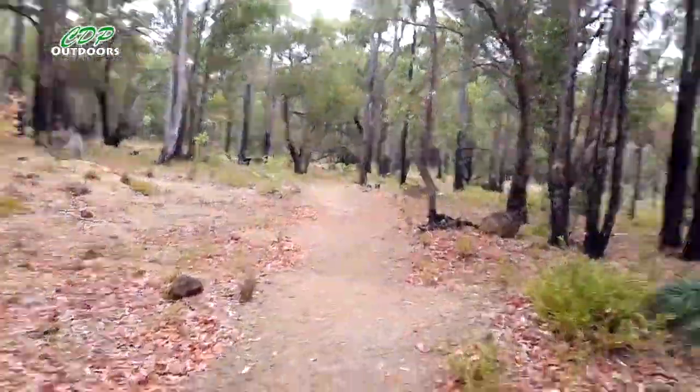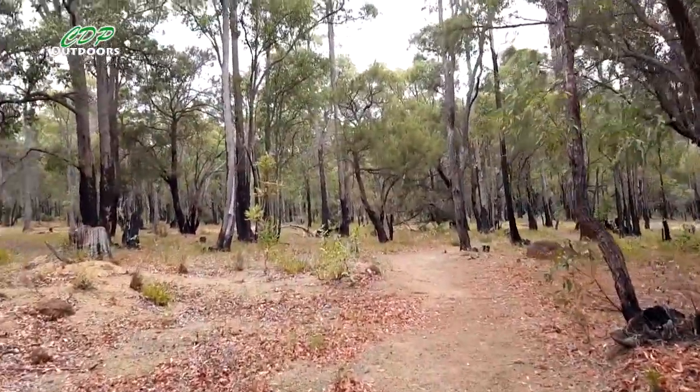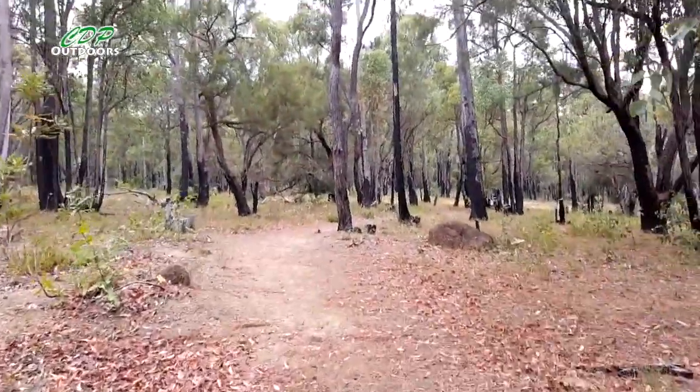Coming up to another loggers road, and this one, as we get to it, is going to be about 1.1 kilometres away from the shelter, the Broad Creek Shelter.